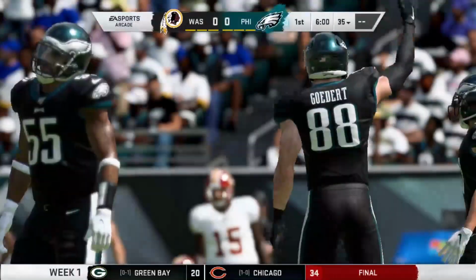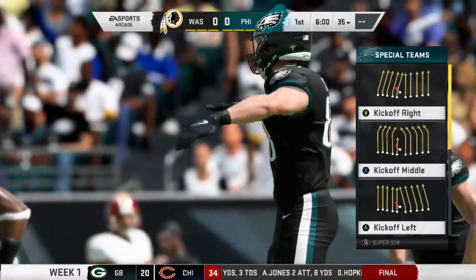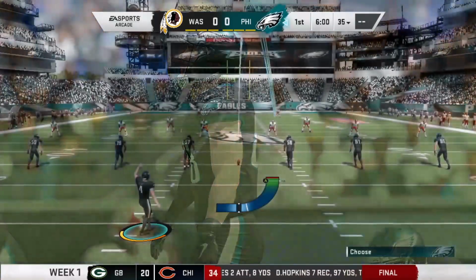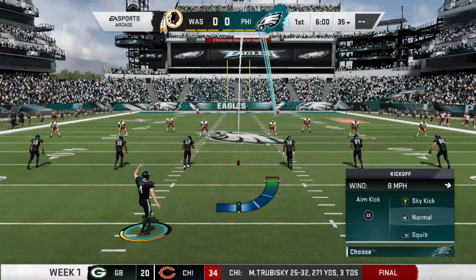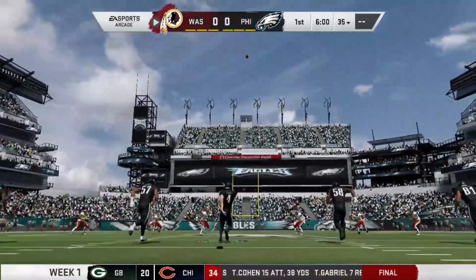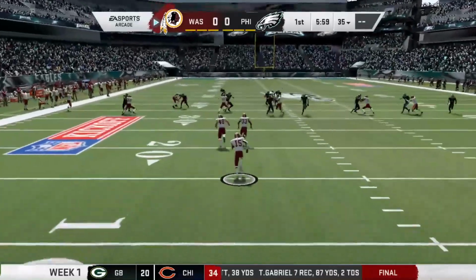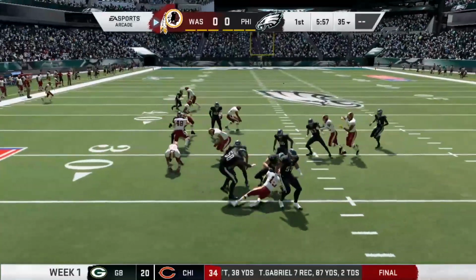To the NFL. All right, Coach, it's the NFL on EA Sports as you take a look there at Lincoln Financial Field in Philadelphia, PA. Today, it's an early season divisional matchup in the NFC East between the Washington Redskins and the Philadelphia Eagles. This is taken at his 4.